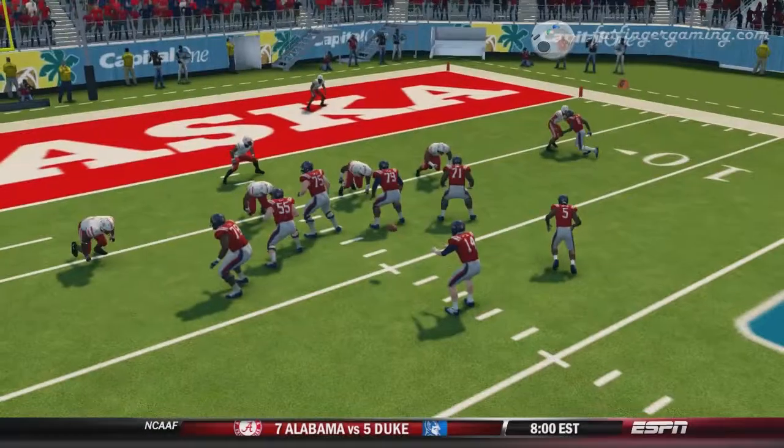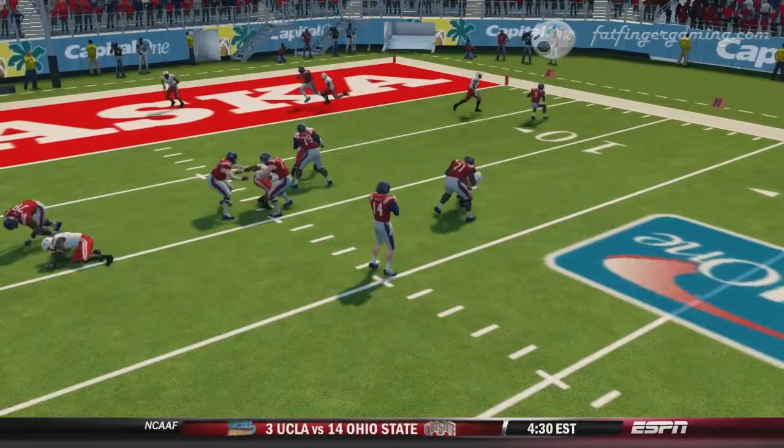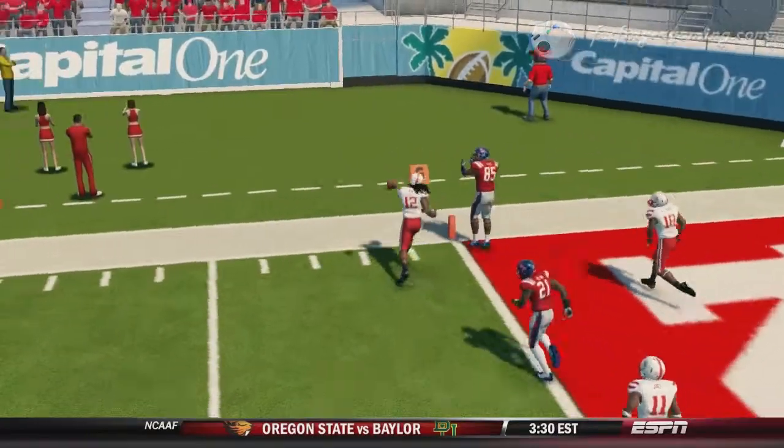That could have been a big play for the defense. Yeah, even though he had a good shot at picking it off, it's still a heck of a play to force the incomplete pass. This might be their last chance. Fourth down.